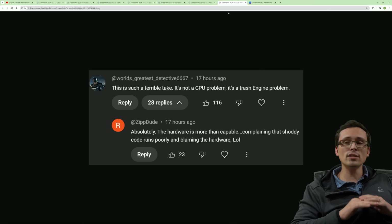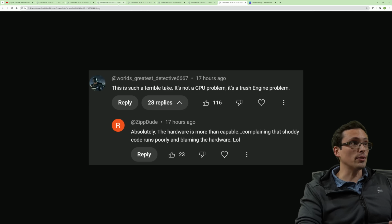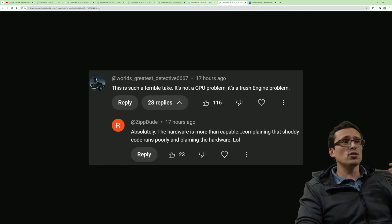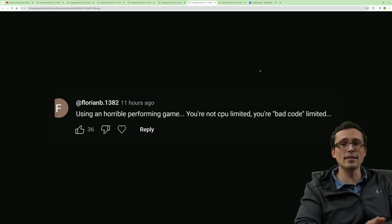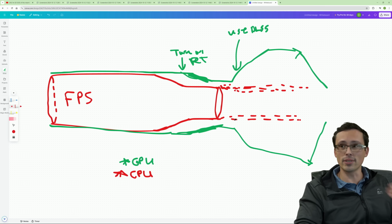In fact, once you identify that you are either CPU or GPU bottlenecked, what can you do as the user? Because that's kind of what I got in another comment: how do I make my system use more of the CPU? So again, these aren't mutually exclusive. Once you've identified you're CPU limited, you might ask, okay, what is the root cause, and can I do anything about it? So again, we are CPU bottlenecked, but why? Maybe the game is coded poorly for how it's utilizing the CPU, causing it to restrict the flow of the FPS.